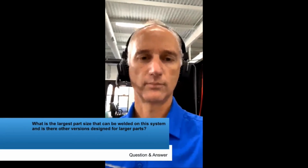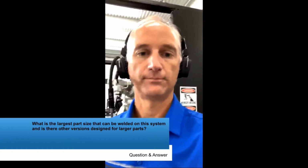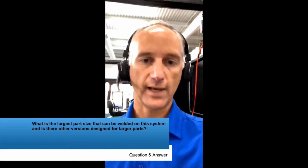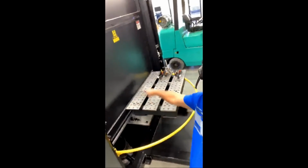What is the largest part size that can be welded on this system, and are there other versions designed for larger parts? Yes, this system is a Performark 350S. If you look at the table, I'll zoom out a little bit again. This is basically when it spins, it's almost like a record turning, like a record player.